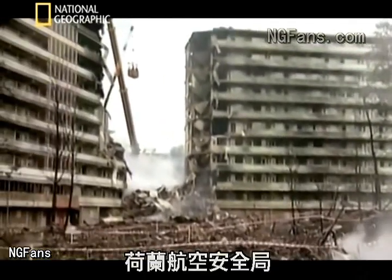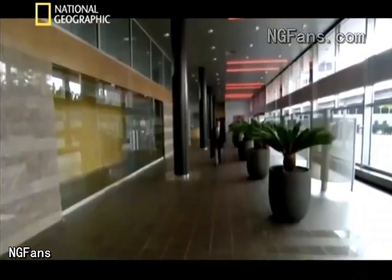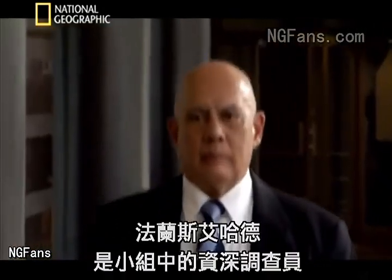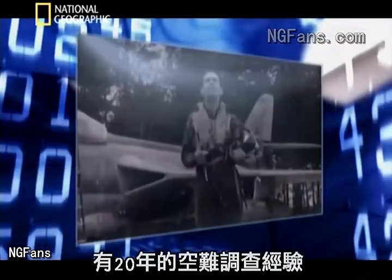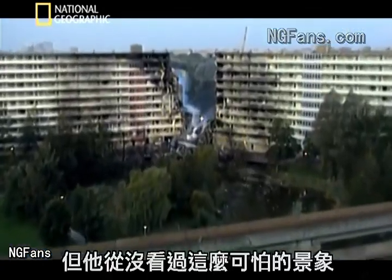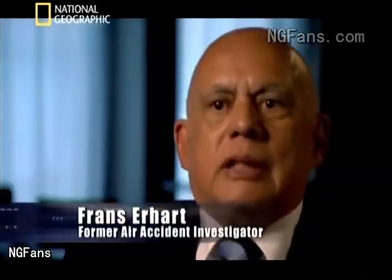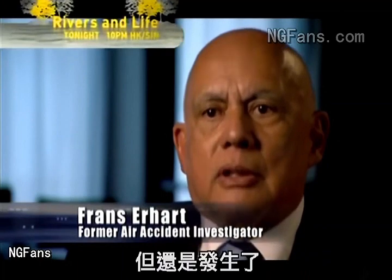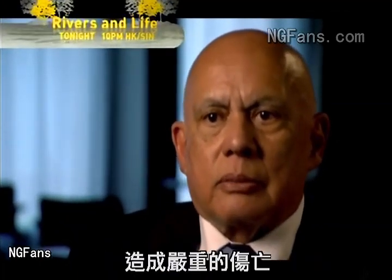The Netherlands Aviation Safety Board quickly mobilizes 8 investigators. Frans Earhart is a senior member of the team. He's a former fighter pilot with 20 years' experience as an air accident investigator. But now he's facing his worst nightmare. You hope it'll never happen, but then it does happen. A large plane in the middle of a residential area with many victims.